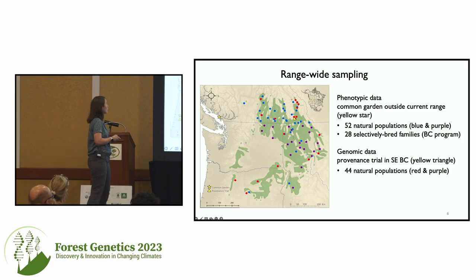And so just to point out, the common garden is well outside the climatic niche of the species. And the idea there was to simulate warming with climate change, as well as assisted migration beyond the range.